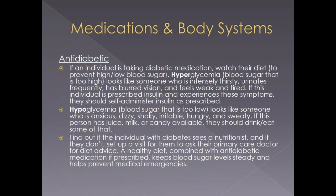Hypoglycemia, which is blood sugar that is too low, looks like someone who is anxious, dizzy, shaky, irritable, hungry, and sweaty. If this person has juice, milk, or candy available, they should drink or eat some of that. Find out if the individual with diabetes sees a nutritionist, and if they don't, set up a visit for them to ask their primary care doctor for diet advice. A healthy diet, combined with anti-diabetic medication if prescribed, keeps blood sugar levels steady and helps prevent medical emergencies.